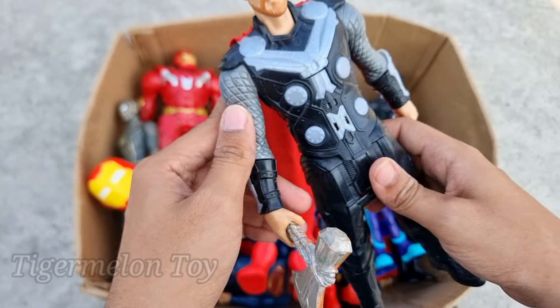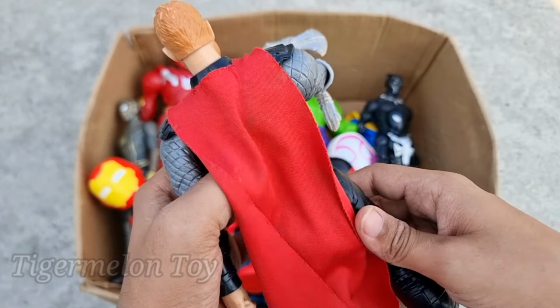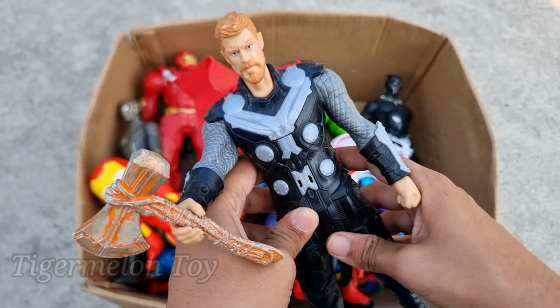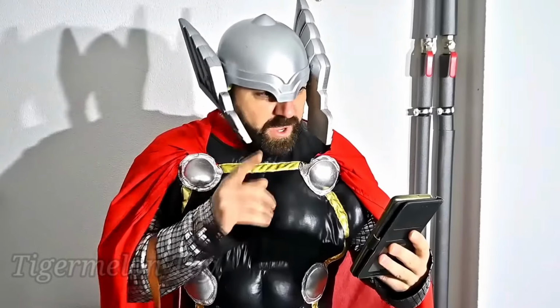Oh, guys, look what he got. Wow, look at his very cool hammer on his hand, guys. Look at the very cool red cape he has. This is such a cool and amazing hammer superhero. This is the hammer hero superhero Thor.